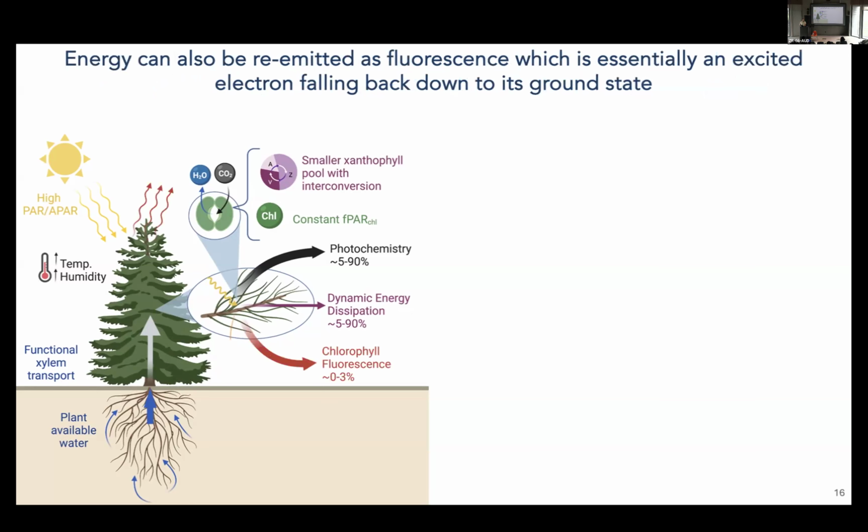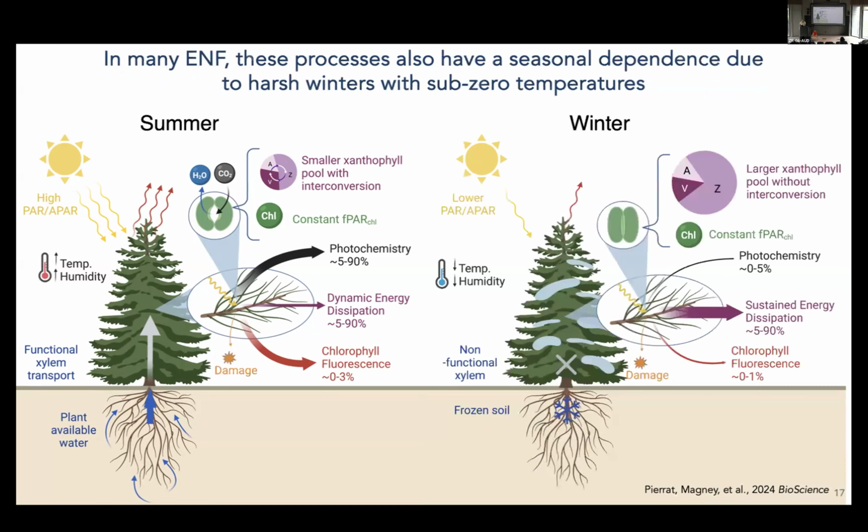And then the last fate that I'll talk about today is chlorophyll fluorescence, which is a small, tiny fraction of this energy. So while photochemistry and energy dissipation can fluctuate widely, chlorophyll fluorescence fluctuates on a much smaller scale and is about 0 to 3% of those absorbed photons.